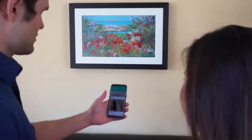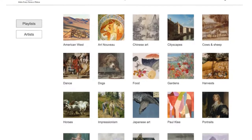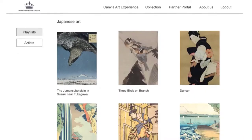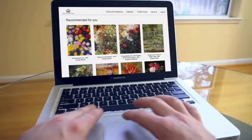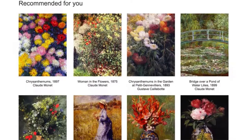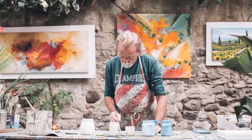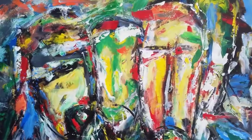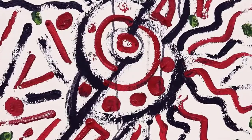Via an intuitive app, users can select art from a massive online library organized into curated playlists of artists, eras, media, and even for specific moods and occasions. A recommendation engine also suggests works based on a user's selections and current decor. Along with the classics of art history, we're also working with contemporary artists through our partnership program to foster a community of creators. It's important to us that artists are compensated for their time and talent, and so exhibiting partners will receive a share of our revenues.